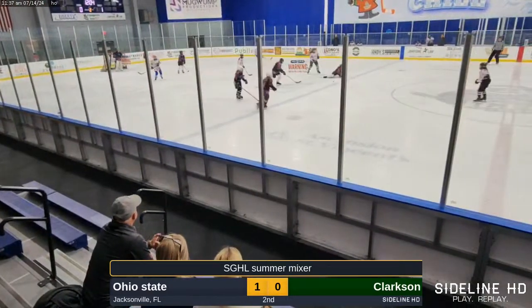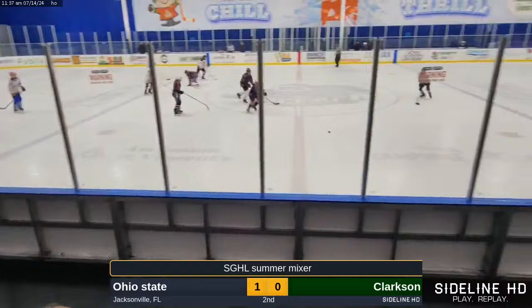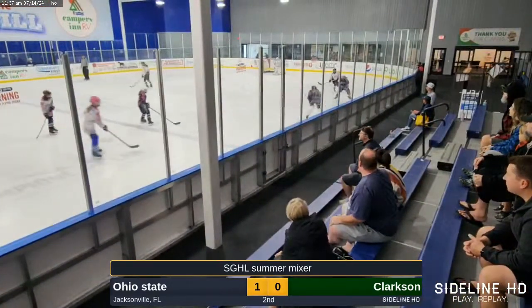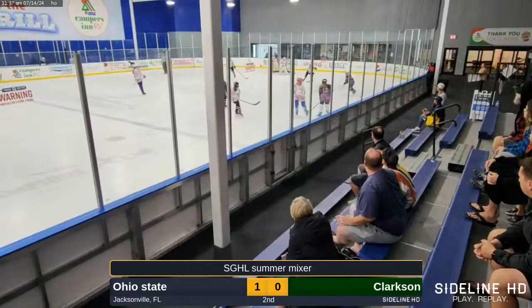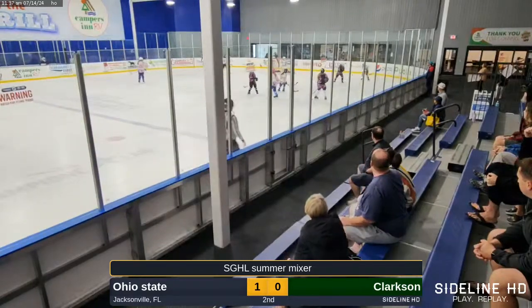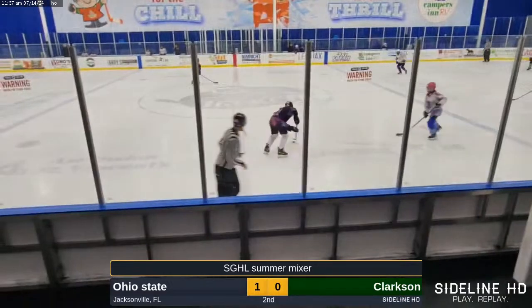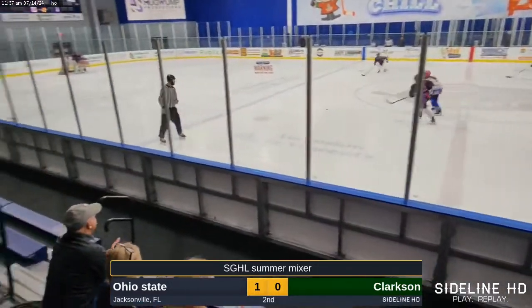Knocked back towards the slot where Ohio State collects and sends it towards the blue line. Olivia steps forward. Can't hold it in the zone. And now Ohio State comes forward with numbers. Pushes the puck a little too far forward. And now has to recollect in the Clarkson end. That is dumped in but given away.